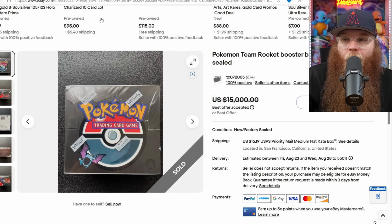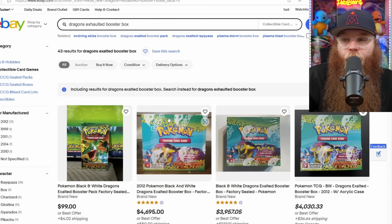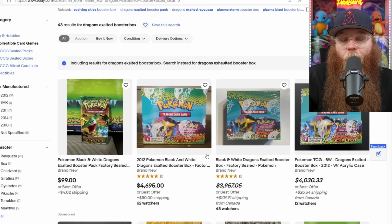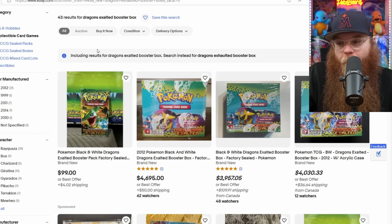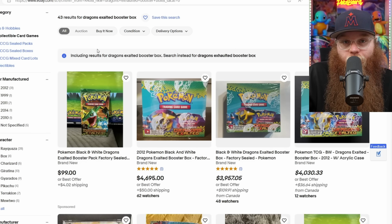Well, I honestly am not the biggest fan of Dragons Exalted. My favorite Black and White set would probably have to be Plasma Storm, but I think that is like a $7,000 or $8,000 booster box the last time I checked. Honestly, a solid set, but a lot of these Black and White sets don't really have a ton of cards in them. So I'm not really sure how much more value this box is going to get. I mean, it's already pretty expensive.